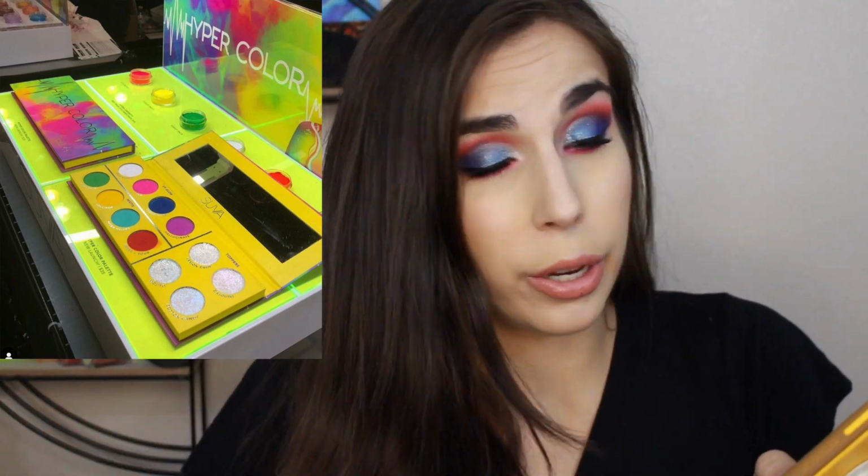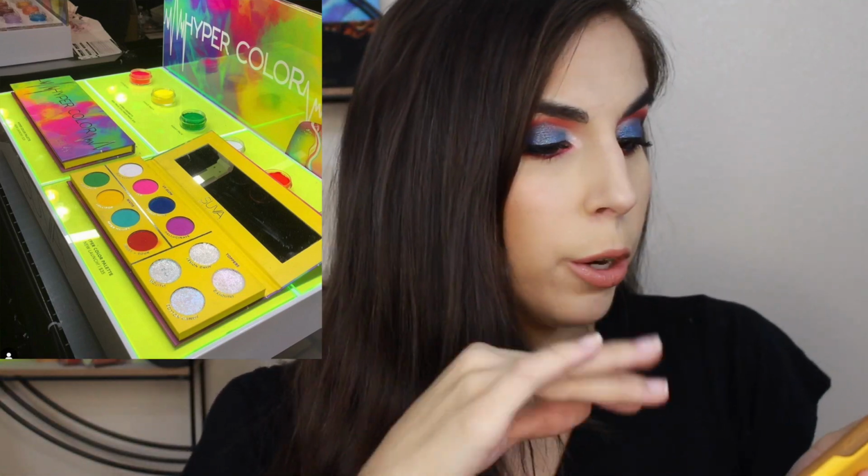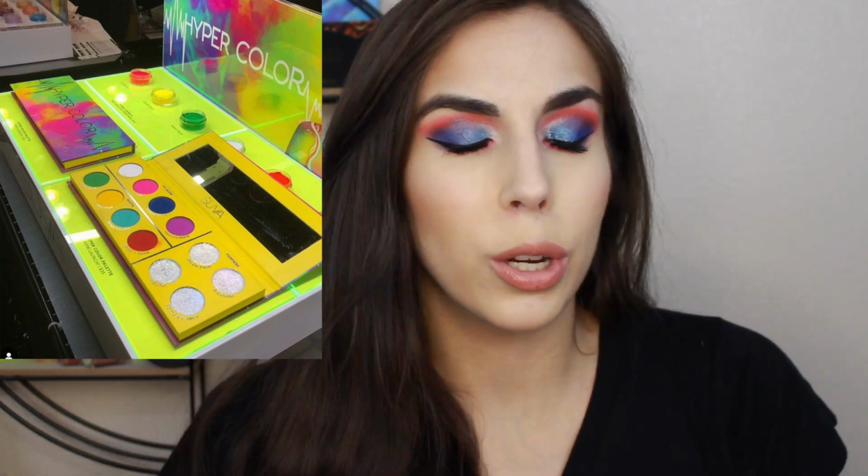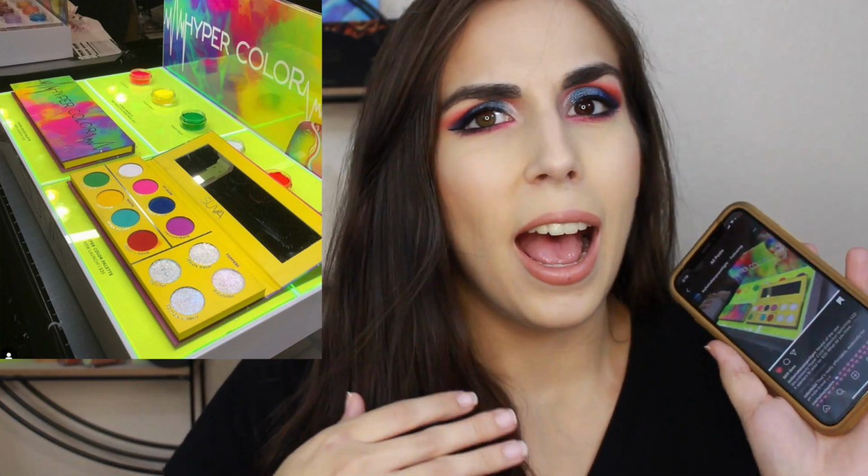So is it UV light? I don't know. I don't have a UV light, so it would just be matte shadows to me. But the 4 on the right are topper shades that can transform the mattes and make them shimmery and give them a little something something, and I'm super intrigued.